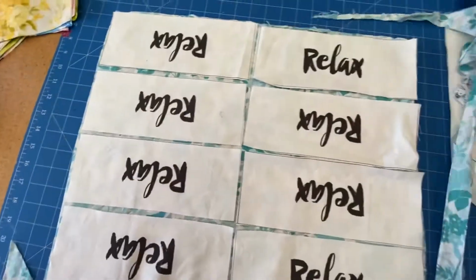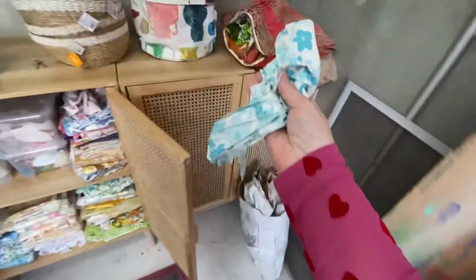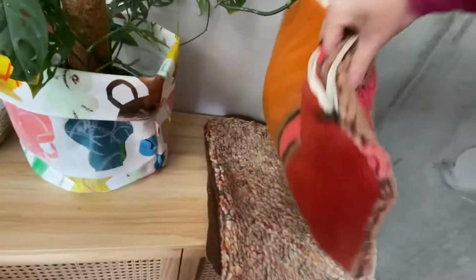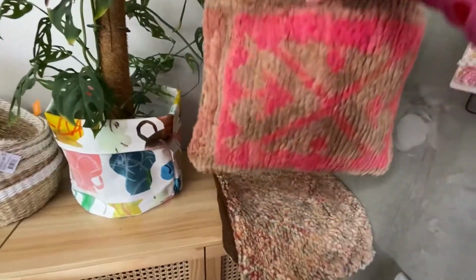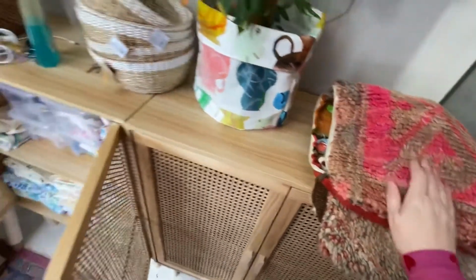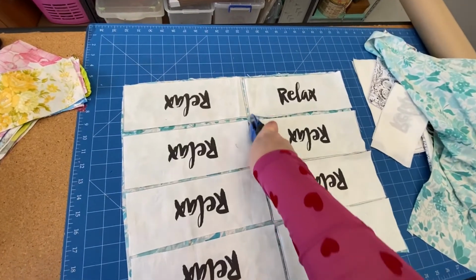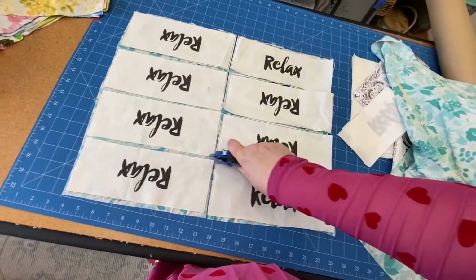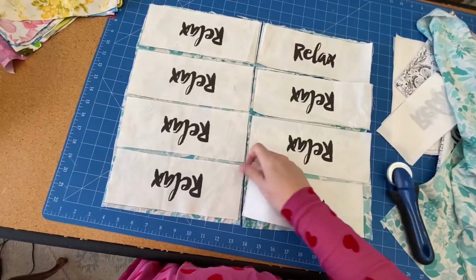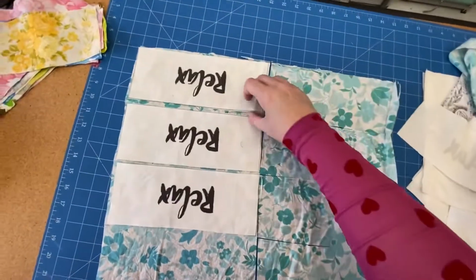Now I'm cutting out some eye pillows, and as you can see, I put my scraps into this beautiful vintage Moroccan pillow case. So as I use up my little scraps, instead of throwing them in the bin, I am making use and filling up these cushions. I'm just using the Relax fabric here as a template, because I'm cutting up heaps of fabric for my vintage fabric eye pillows.